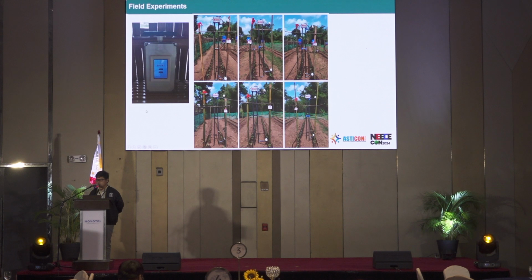And this is the actual test site. The one on the left is the master node. There is a graphical user interface wherein the farmer can view the real-time updates from the sensor nodes. And also, the farmer can turn on or off the irrigation and fertilizer application. The irrigation method that we used here is drip irrigation, to have better control of the volume of water.